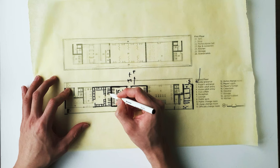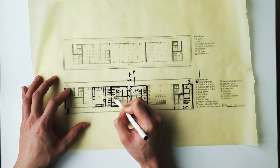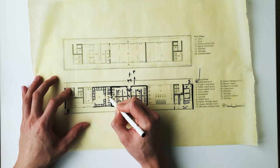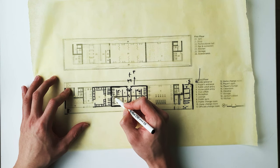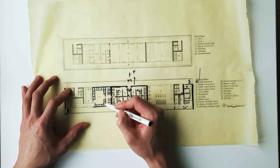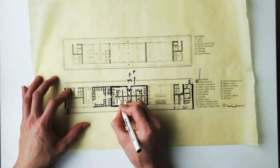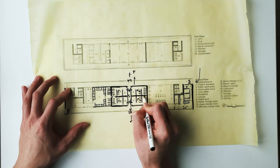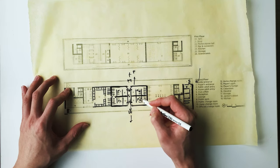Okay, so this is cool as well because then you can have the janitor closet over here, and you can have a door here that connects to the home team locker area. So the janitor can have a room here that's convenient to service, to clean the home team area, to clean this public locker room and the officials and away team locker room.